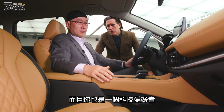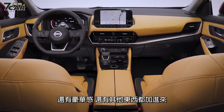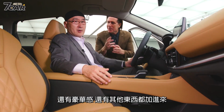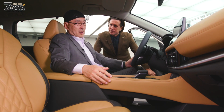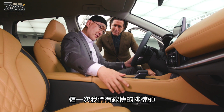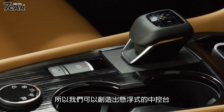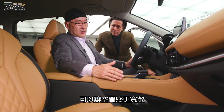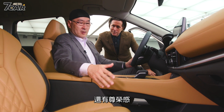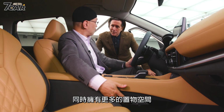And also you being a lover of technology, you also mix this sense of technology and luxury and all of this stuff together. How did you do that? Actually, this time we can have this shift-by-wire technology. So we could create this bridge-like floated center console, which can show spaciousness and the premiumness and the usable storage at the same time. Yeah, that's great.